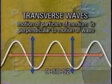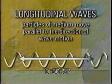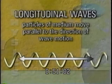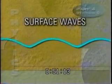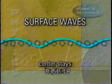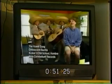That's a transverse wave. For longitudinal waves, the particles of the medium move parallel to the direction of the wave motion, like how these particles move parallel to the direction of the wave in this coil spring. The spring is moving back and forth in the same direction the waves are traveling. That's a longitudinal wave. And water waves are an example of surface waves, where each particle of water at the surface has a circular motion, but the circle center stays in one place as the waves move across the surface. That's a surface wave.